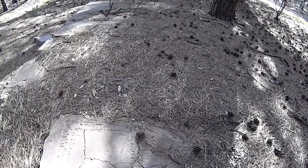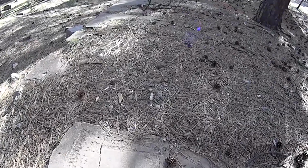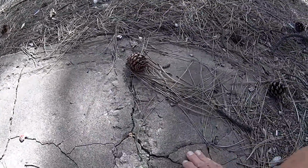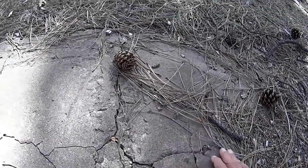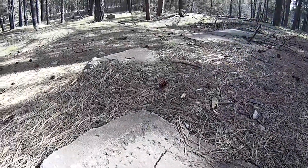I really like old concrete. It's very interesting. I like the texture. There's something primitive about it, and it has a certain character all its own.